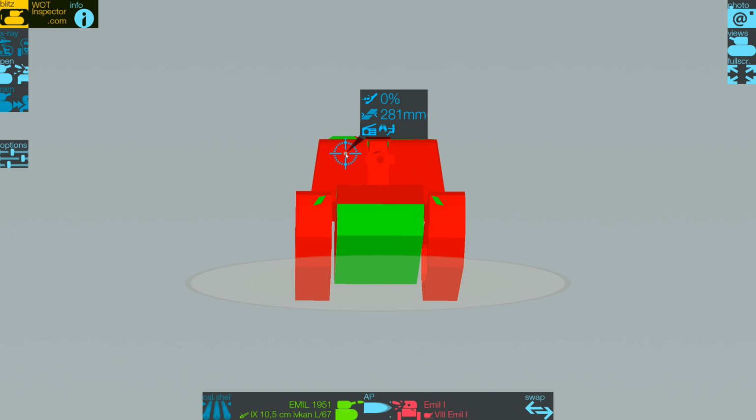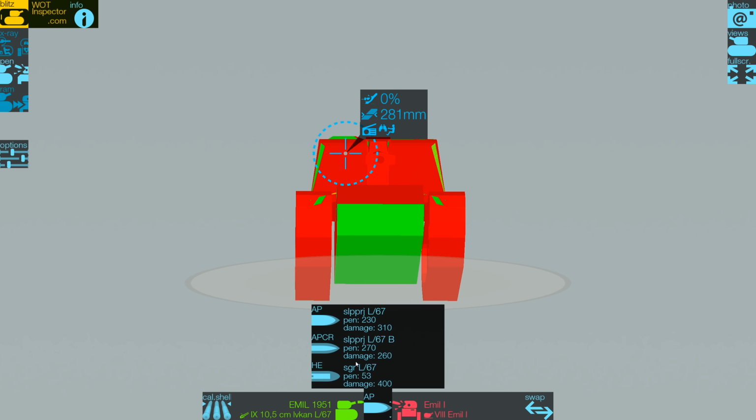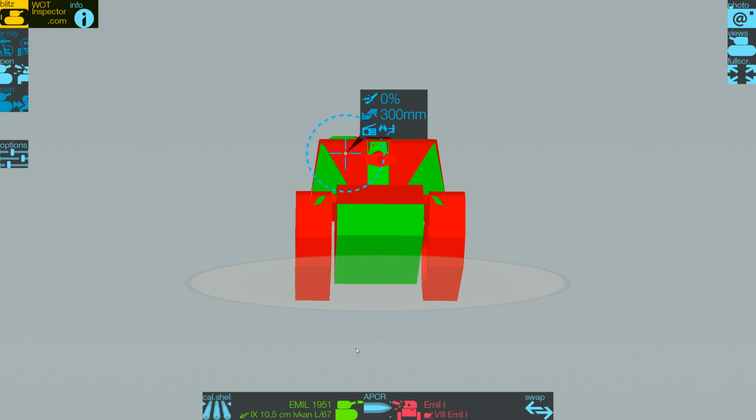But, of course, vehicles like the M103 and Tier 9s that have very good heat penetration will easily be cutting through this turret. Another example of this would be the Emil 1951, which has fantastic APCR, 284 millimeters to be exact, so that can cut through the cheeks on this vehicle. But even then, this turret is super thick against APCR, sitting at 300 millimeters thick, and heat, it's like probably 310, 320, so yeah, very strong armor from the Emil 1.